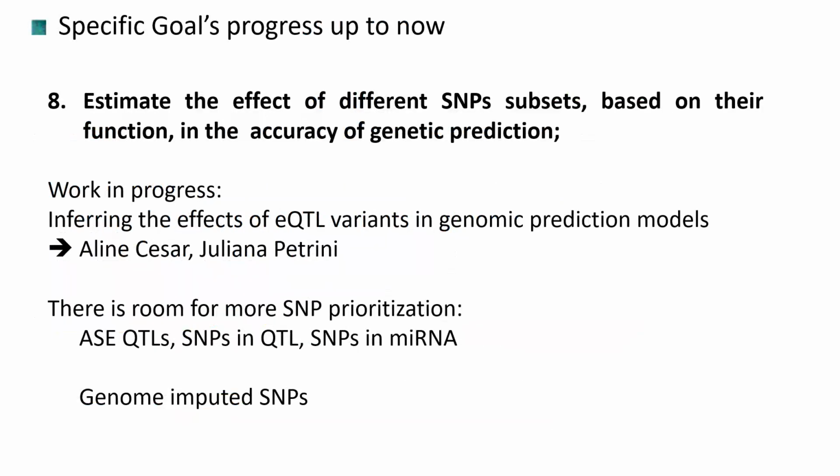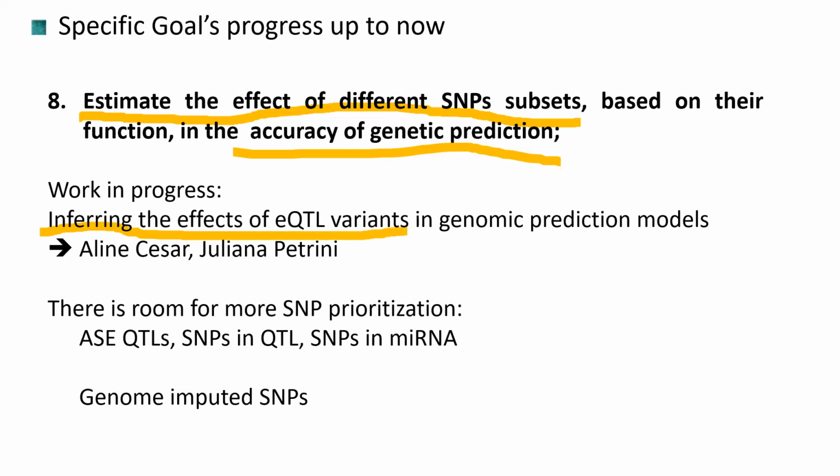We are also committed to estimate the effect of different SNP subsets based on their function and the accuracy of genetic prediction. Related to this goal, there is a work in progress which is dealing with inferring the effects of eQTL variants in genomic prediction models. This work is headed by Aline Cesar and Juliana Petrini. Sure, this is one initiative, but there is room for many more SNP prioritization approaches.